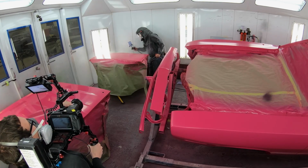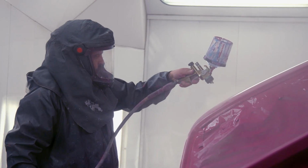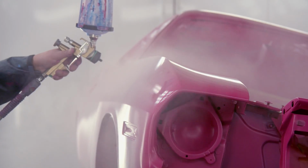It's very easy for someone that does it every day, but for people at home, you get your first coat on, and the way your first coat lays on is the way your last coat's gonna look. When you put your first coat on, you want it to look like you're done with the car. You want it to look that nice.